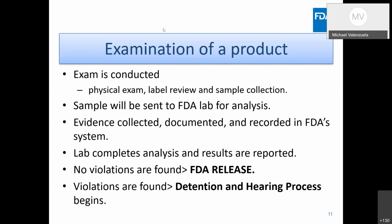The CSO will examine the product and may collect a sample which will be sent to one of our FDA laboratories for analysis. Evidence can be collected, and the CSO will record their findings as well as document their sample collection in our FDA electronic system back at the office. Then the lab will conduct their sample analysis and report their findings. The results will be reviewed by our compliance branch, and if found to be in compliance, the product will be released. But if not, the product will be detained. And then there's a whole detention process where we allow for presentation of additional information or evidence to try to help release the cargo.